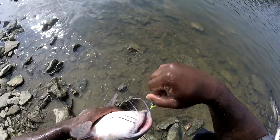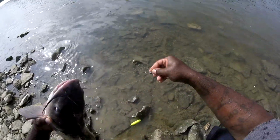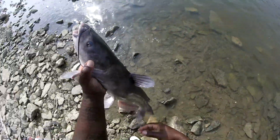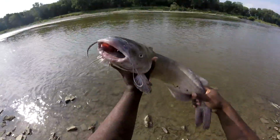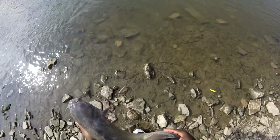Look at that, right in the corner of the mouth. That's what I'm talking about. Got it out. You can see it was in the corner of his mouth, but bam, right there. That's what I'm talking about. Whoo! Yeah, it's a real decent channel cat caught like that, you know what I'm saying? Off of some dough baits.